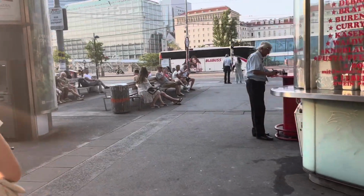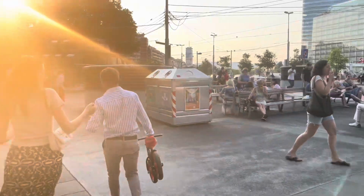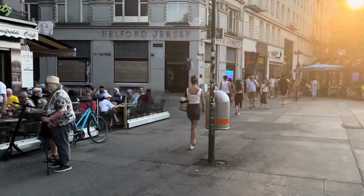I pretty much spent this evening chilling in the city centre before the problems started on the next day, day 8 of the overall trip. So it's another scorching hot day in Vienna. I think it's early 30s, 32, 33 degrees Celsius again, but with a lot of humidity, it's really draining.